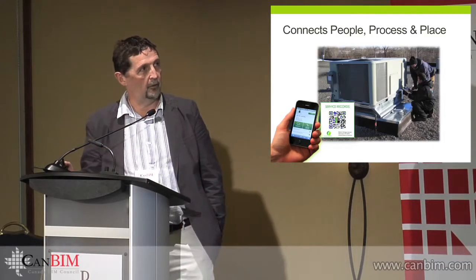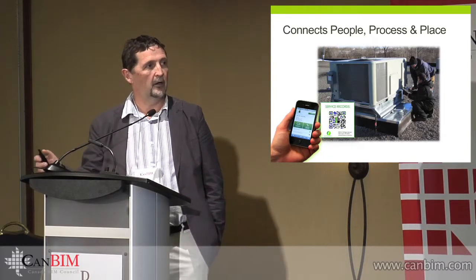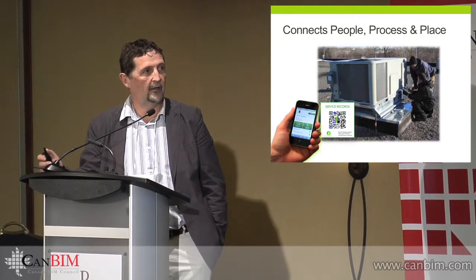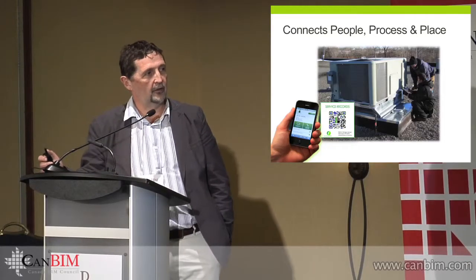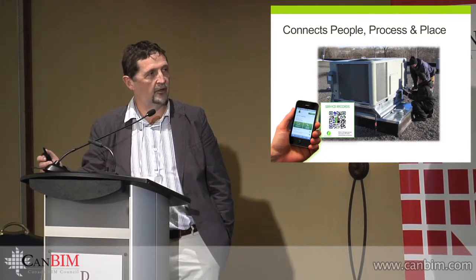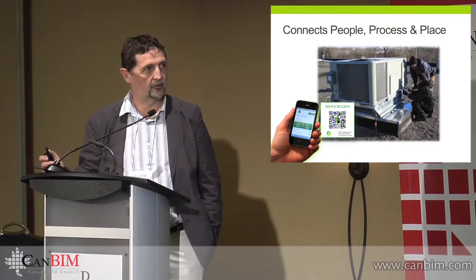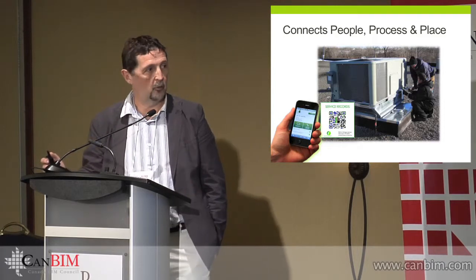So here's an example of how we connect people, process, and place. These folks are fixing some equipment, a rooftop unit, on a roof, and they have little information available to them. What we're trying to do is give them access via mobile technology to the service history of this unit, to the user manuals, troubleshooting guides, documentation, and so forth, to make their job easier and more efficient.